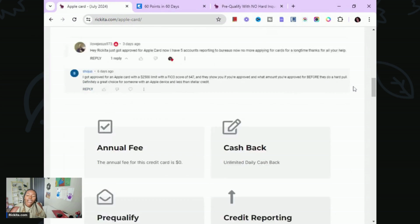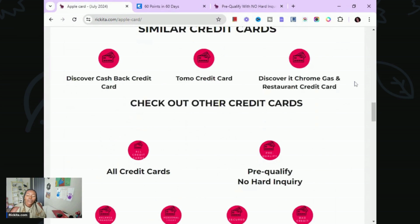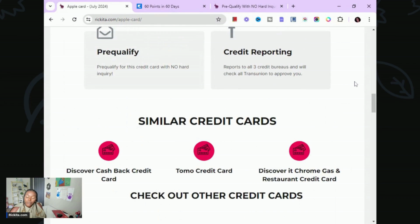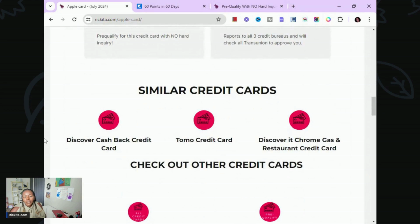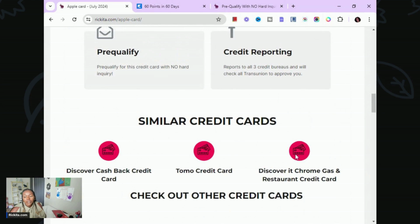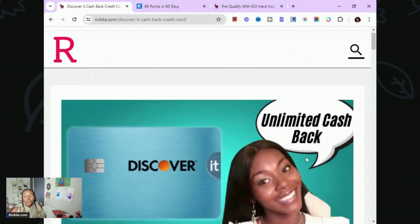I hope that you guys love this website and you're able to find more credit cards to get approved for. You start working to build your credit and you get exactly what you want out of your credit. And the last thing I want to say about my wonderful website is if you like a certain credit card, at the bottom I'll have similar cards. These are the cards to me that are similar to the Apple card. So you can see I have similar ones down here. You can go ahead and click on it and go to that next credit card.